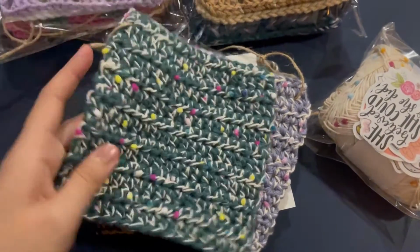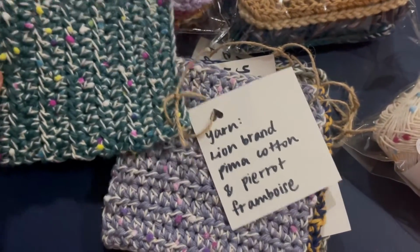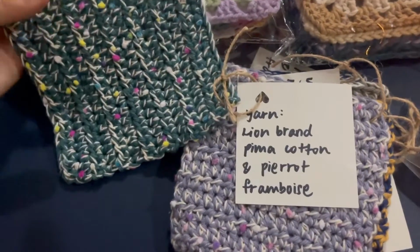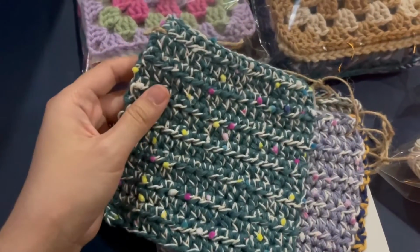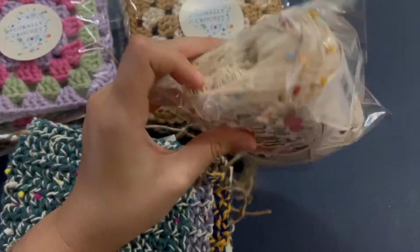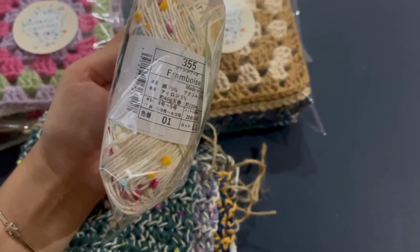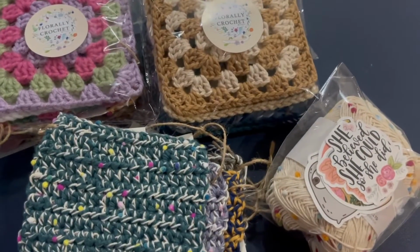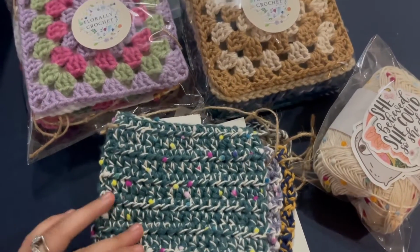But I just wanted to show you guys these. I also tagged each of the patchwork with the yarn that I used. For example, this one, I have the Lion Brand Pima Cotton and also the Piro Framboise yarn. So I'm going to give her one, it's only I think 25 grams or something. But this is 40 grams. This yarn originates from Japan. So I wanted to let her try it because it's really fun and cute.